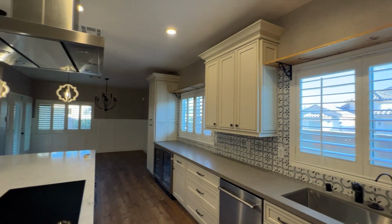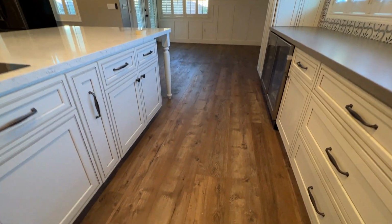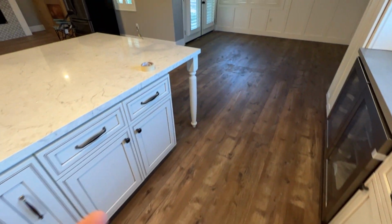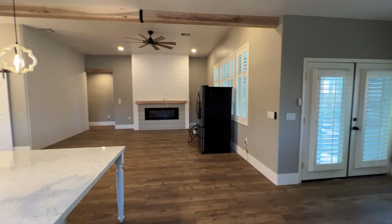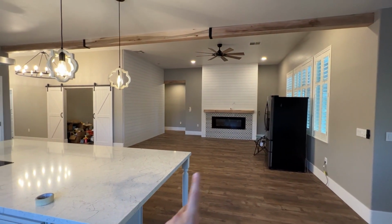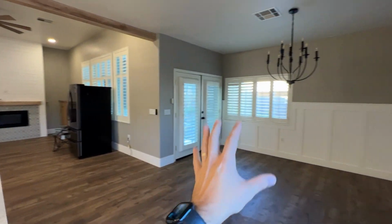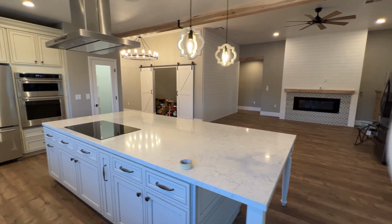The shutters were already here, actually. We pretty much redid all the flooring with luxury vinyl plank. We chose this one, which was exactly what we needed as far as the flooring. It gives us that rustic, warm feeling to the house. And then we have this nice open floor plan right here with your living room. Right here is your formal dining, but love this island right here.